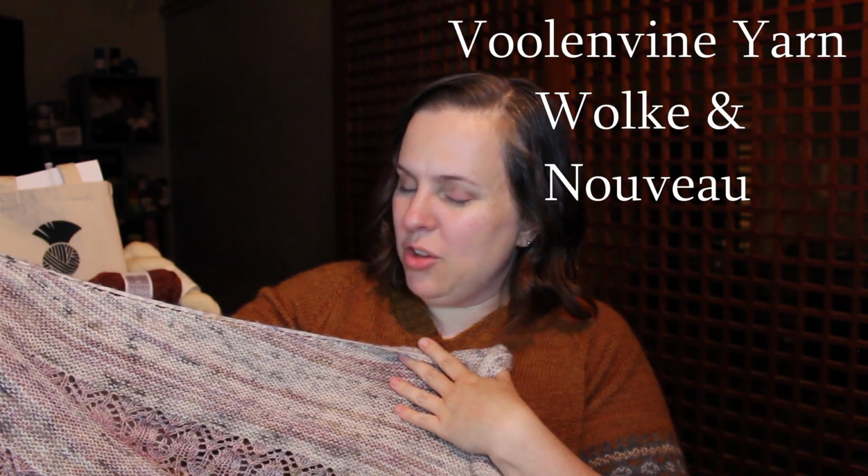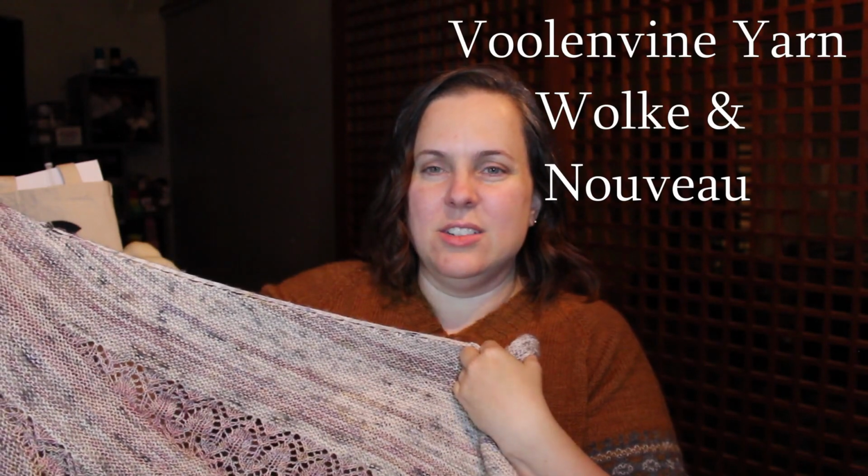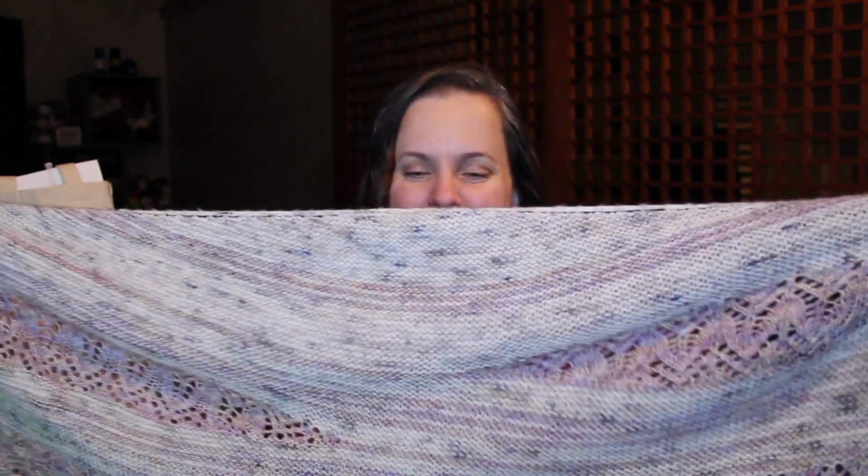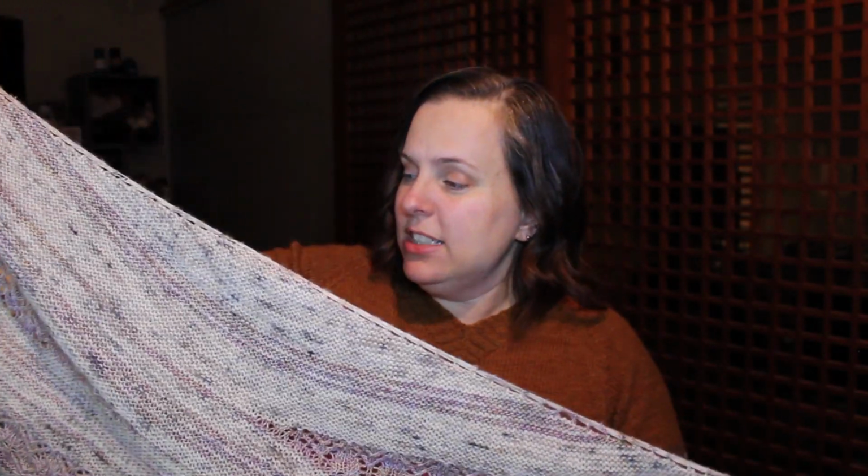The yarn, so the white or off-white color is Solstice, and the pink color I think is called Fairy Hair, and I can't exactly remember which yarn bases I have. I will put them in. One of them was the cashmere base, Nouveau maybe. You know what? I'm not even going to guess. I'm just going to put them down below for you to see. I did use 1 skein of each, and I completed the pattern, but I don't know.